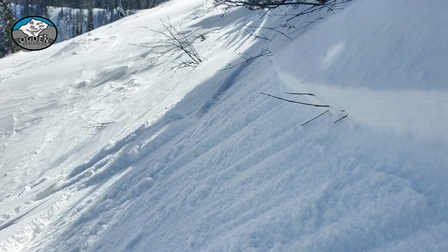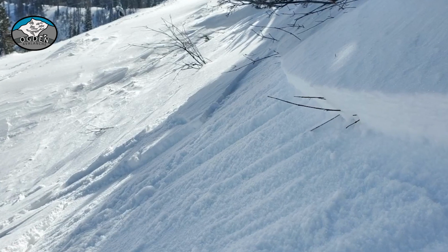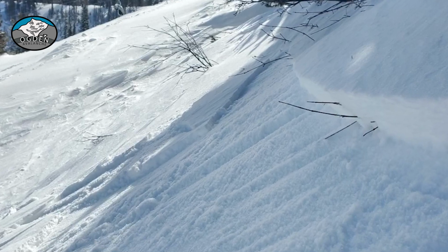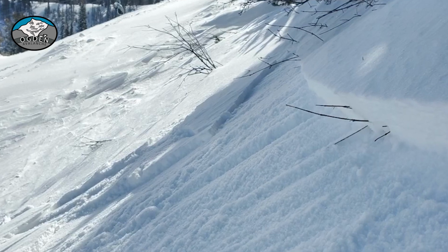So at this point in the season, I think we're pretty much well into January, and we haven't seen a whole lot of action on that persistent weak layer. We hadn't seen any giant storms to tip the scales and make the walls of the mountains come off. So I don't know.